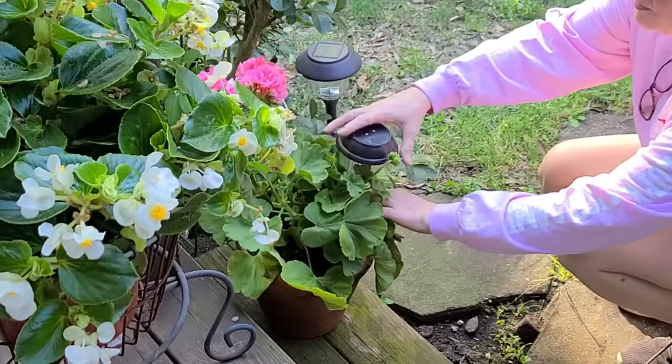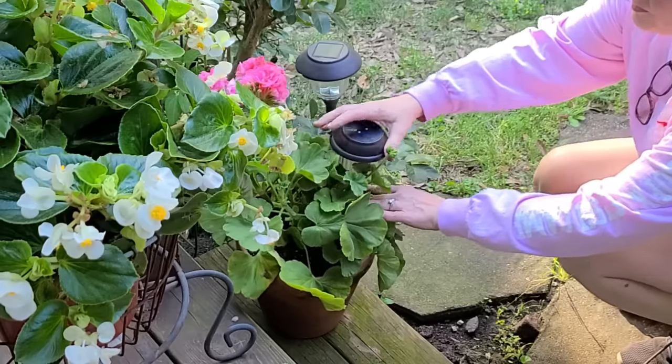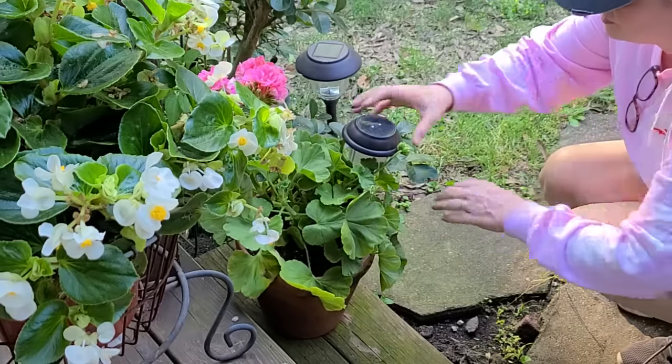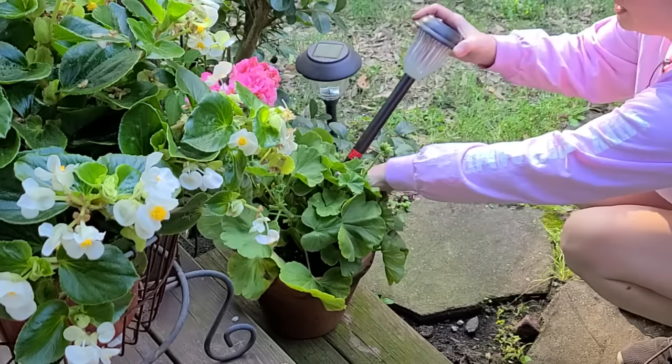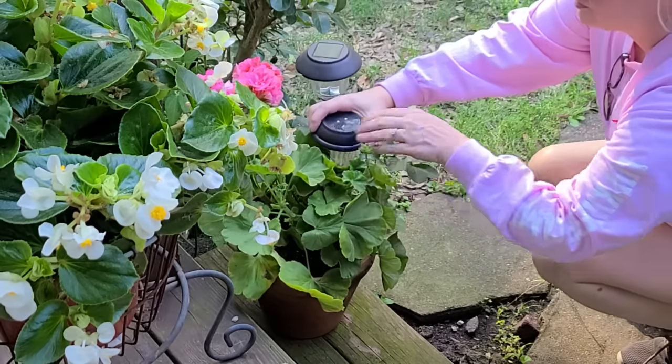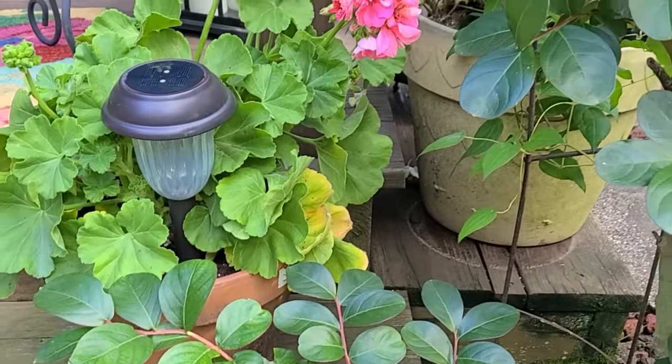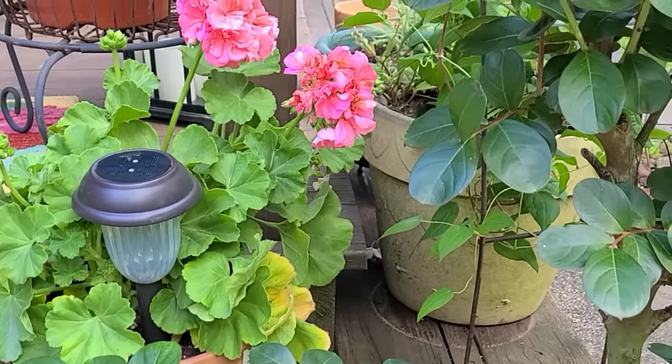Okay, I'm going to add a few more lights to these plants to just kind of complete them. I just, again, love that look. So if you've never done that before, I just get these from the dollar store. These might have come from Walmart because they're a little bit sturdier than the ones from the Dollar General, but they'll last me all spring and summer, and I just love them.